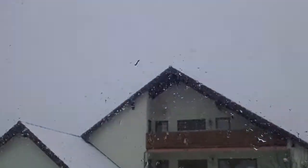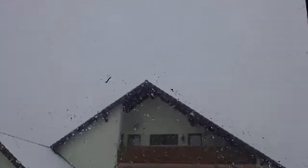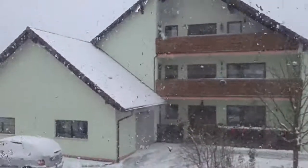Guys, look at the snow outside. I don't know if you can see because the outside is kind of dirty from the snow, but it's snowing outside. We got the space heater going.